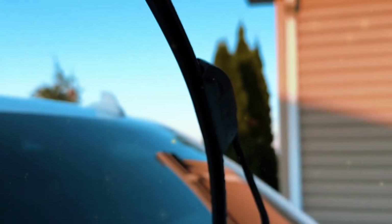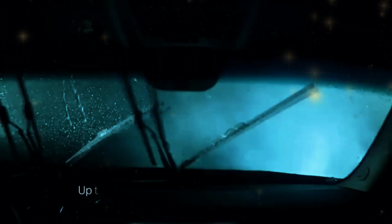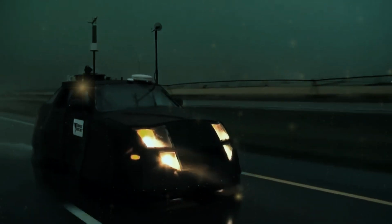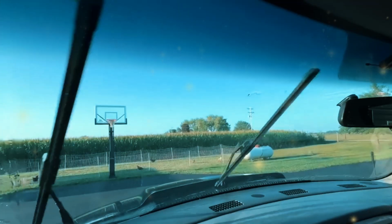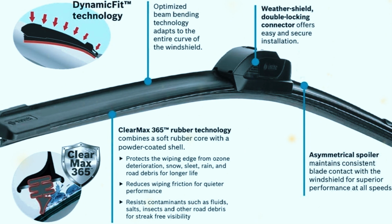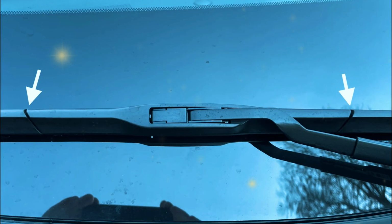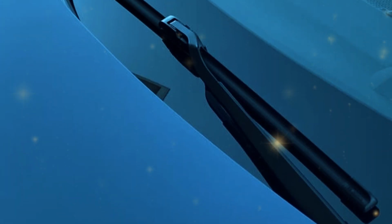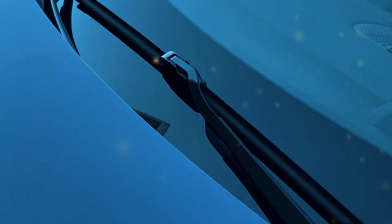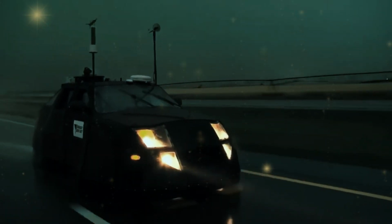competitors. This durable rubber is designed to resist ozone damage and hold up against tough elements like snow, rain, sleet, and road debris, making it ideal for year-round use. Additionally, the blade features an asymmetrical aerodynamic spoiler that presses it securely against the windshield, reducing wind lift and maintaining steady contact for a smoother, quieter wipe with minimal streaking or glare. Crucial for clear, safe driving.